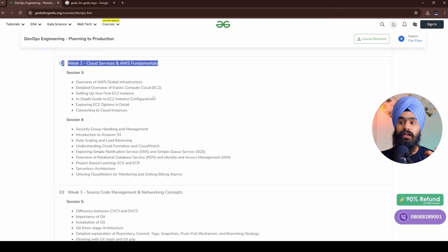Now this is also in demand right now because everyone is moving to the cloud. For me it is good, and as a DevOps engineer you should learn it. And they are providing EC2 instance, which is a basic thing. It is not like an advanced topic.